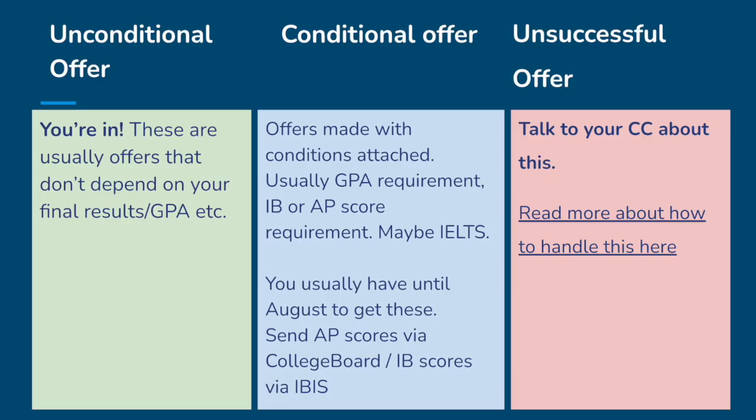Okay, I'll talk a bit more about those later, you have obviously unconditional offers, and then obviously some unsuccessful decisions as well. If you've got an unconditional offer, you're in. There are a couple of them that have gone out there, but most of you have these conditional offers, where there is a US high school diploma and GPA requirement, or specific IB and AP scores. Potentially for some of you, IELTS testing is an expectation as well, and you have until the end of August to meet these expectations. It's important to read each individual offer carefully, because some might be at the end of July. So you have plenty of time to meet these conditions.